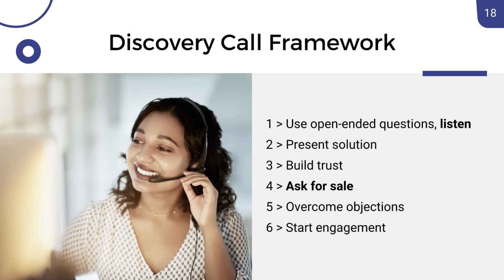And again, you can rinse and repeat this all day long. Now you've asked for the sale. Are they ready to go? Yes, you put them through the onboarding process. No, they have a couple more objections. Well, let's overcome those objections by preparing. So you have common objections and a Q&A, and you're already confident and prepared to answer them. The last thing I want you to do is have an objection you haven't heard before, okay? And at that point, let's start the engagement.